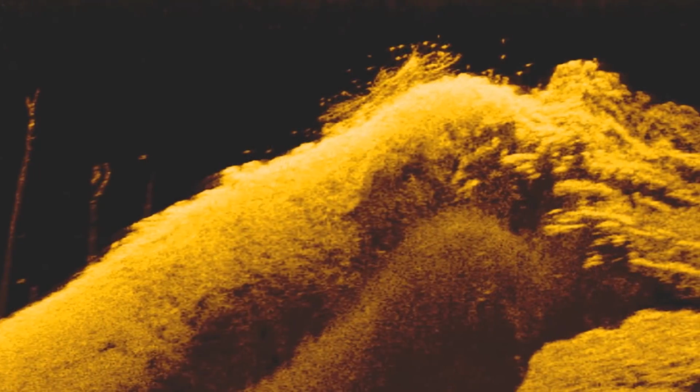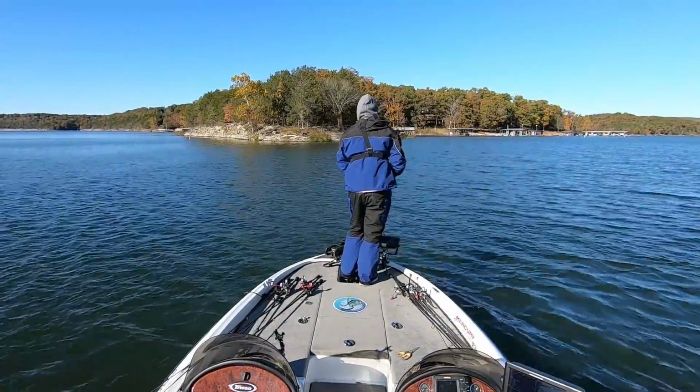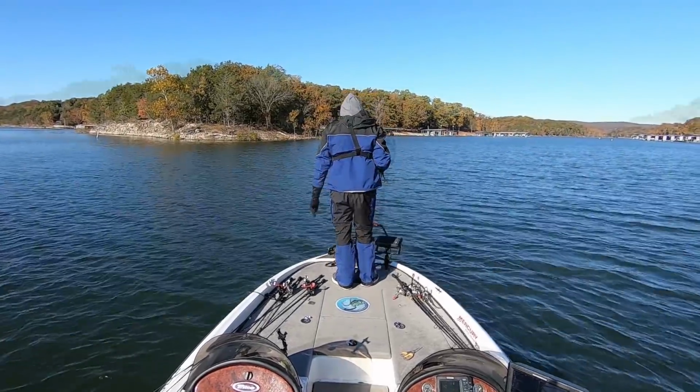And as I graphed over it, you can see that this brush pile here is loaded up with fish. And I was really excited when I saw this spot. I wanted to stop and fish right away, but I knew I had to find some more spots to keep graphing. And so I decided to start off by throwing a football jig down there in the brush pile. Didn't get any takers. Then I went to something a little more finessey, a little swim bait. And here's what happened.